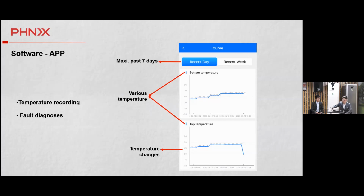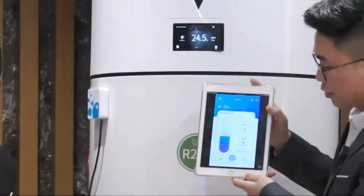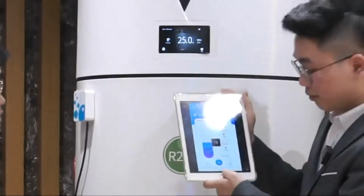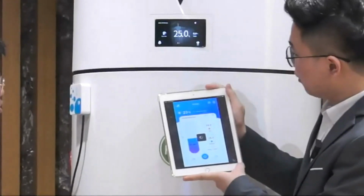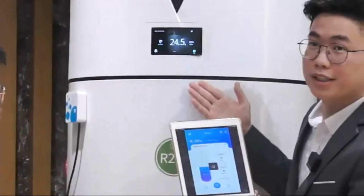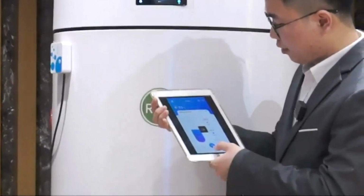Now I can show you directly how to use this app HiTemp. Come. My pleasure. As we can see, the machine is now in turned-off status. This is our app HiTemp. If we choose turn on, we can see it has already been turned on. Now I will show you how to change the running mode.